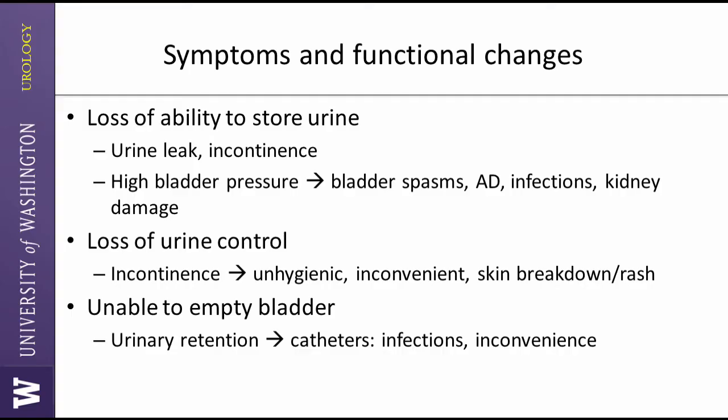So how do these changes show up in a person in everyday life? The loss of ability to store urine results in urine leak or incontinence. And the high pressures that are generated in the bladder can be perceived as bladder spasms. They can cause autonomic dysreflexia, infections, and kidney damage.